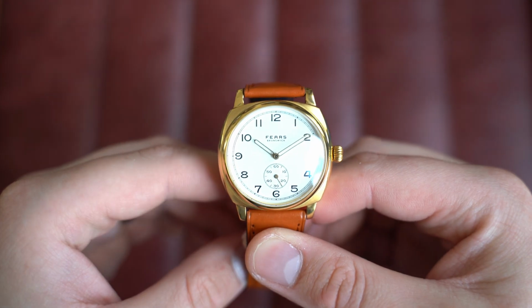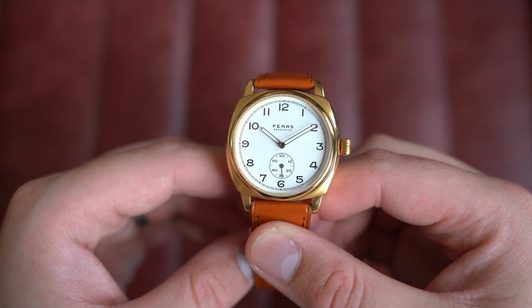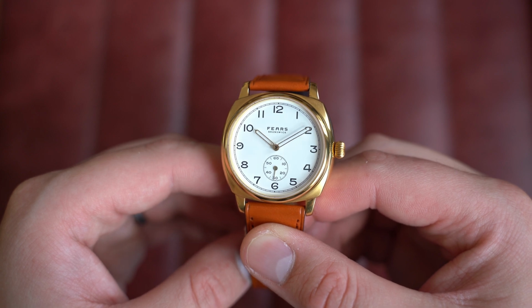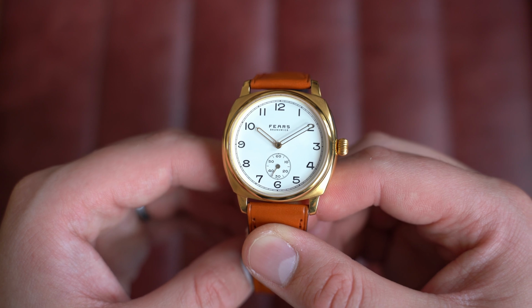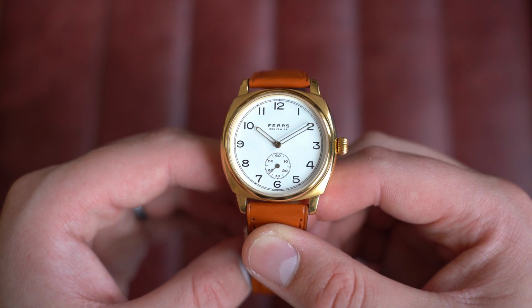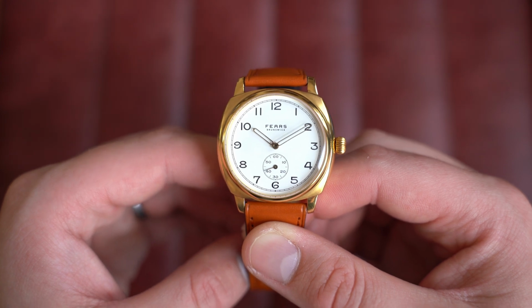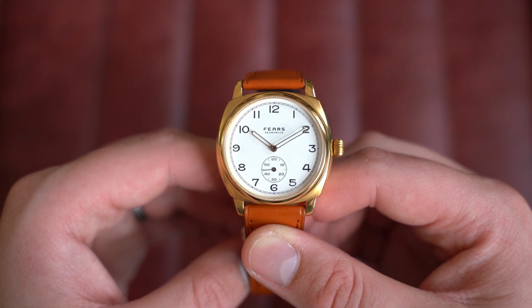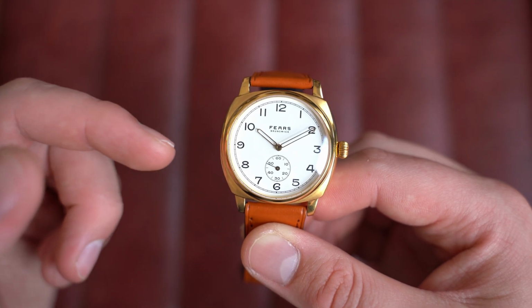Next up, Fears Brunswick, and this is the Brunswick Midas Polar White, and the Midas is now discontinued and has been for some time, so they no longer produce this model, and as stated in the intro, they only produced 5 a year of this model, of the white dial. Reason being, that's what they were limited to in terms of what they could actually produce because of the process required to make these cases.